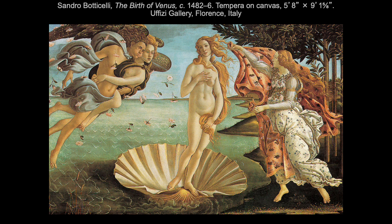The female nude became an acceptable subject for works of art so long as it appeared in a historical or mythological context. Now, according to classical mythology, Venus, the goddess of love and beauty, first emerged from the sea as a fully formed adult on a shell. And this is the moment that Botticelli is depicting here in his painting, The Birth of Venus.